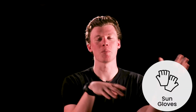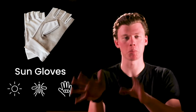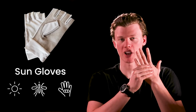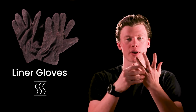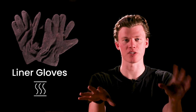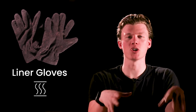A pair of sun gloves, a pair of liner gloves, and a pair of shell gloves. The sun gloves are for sun and bug protection. The material for these doesn't really matter too much, they just need to be able to dry quickly. The liner gloves are for cold weather hiking. Ideally, these should be extremely breathable and they should be able to dry quickly. Wool and fleece are the most common and probably the best materials for these. Wool is going to be warmer, but fleece dries faster and is usually more durable.